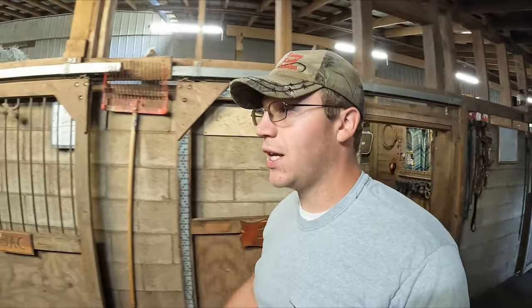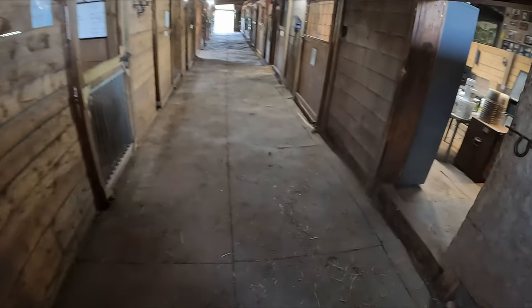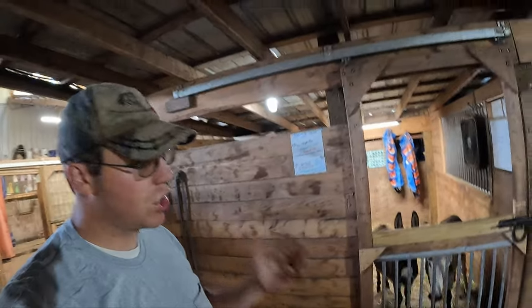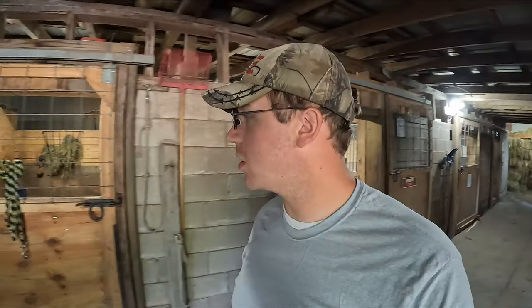Today, my goal is to get as much cleaned as I can on this aisleway. I'm thinking what I'm gonna do is I'm going to clean the walls going down, and then after the walls are cleaned, I'm gonna do the aisleway. And I'm just gonna go section by section. That way I don't bite off more than I could chew. But that's after we get all the horses in.